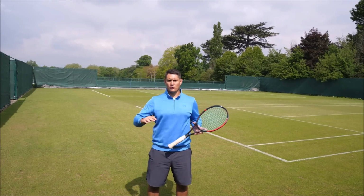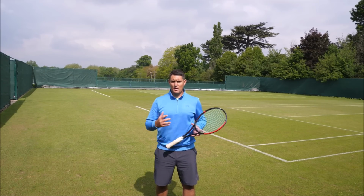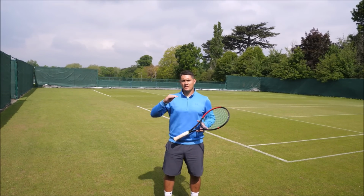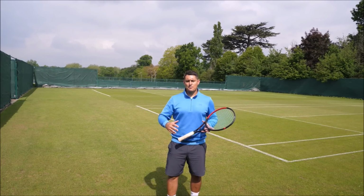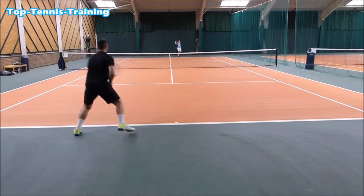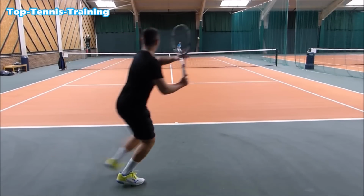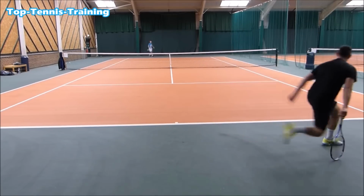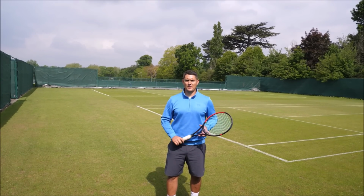Simply find their threshold. So most players will have a breaking point. They might be able to keep the ball in play for 6 shots in a row. They might be able to keep the ball in play for 8 shots in a row. But after 8, they might break down. Simply find your opponent's breaking point and go past that. So if it's 6 balls, make 7. If it's 8 balls, make 9. By doing this, you can win many tennis matches simply by keeping the ball in play.